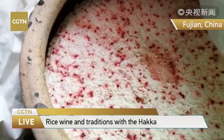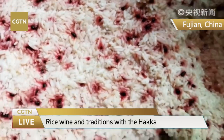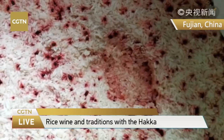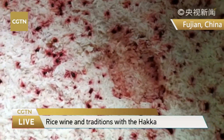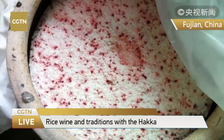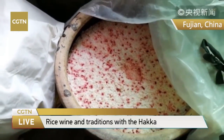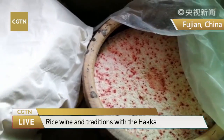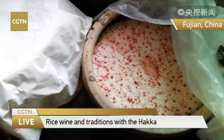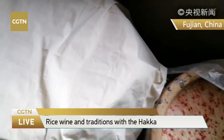How long does it take to ferment the sticky rice? Usually, we need to ferment it according to the room temperature. Currently it's around 20 degrees. So if it is 15 to 16 degrees, then it takes 1 month. But if it is in summertime, it only takes half month to ferment. So it all depends on the room temperature. In each season, the fermentation takes different period of time.